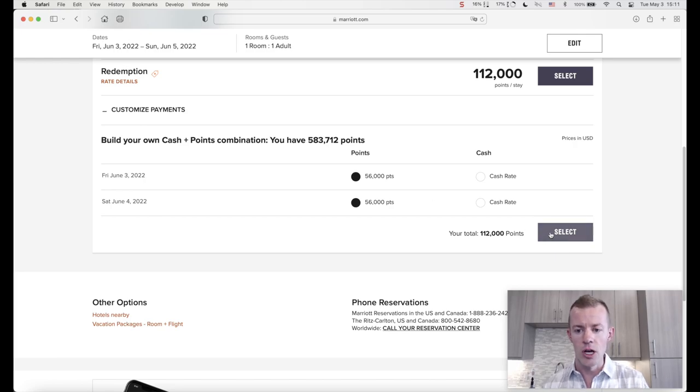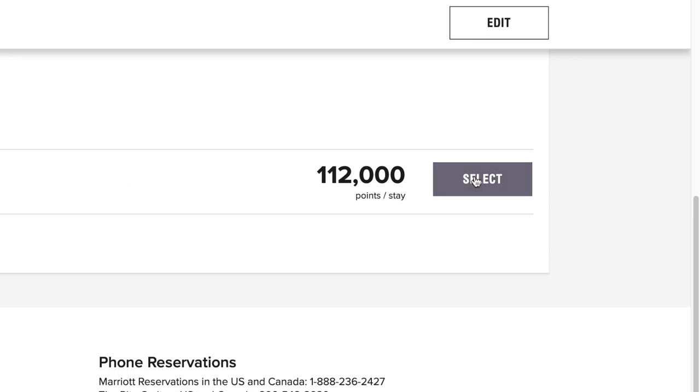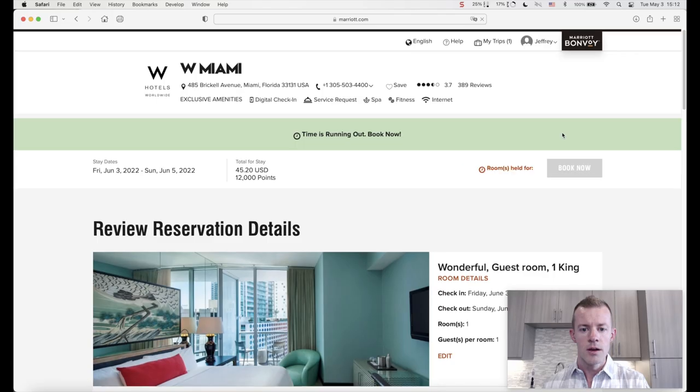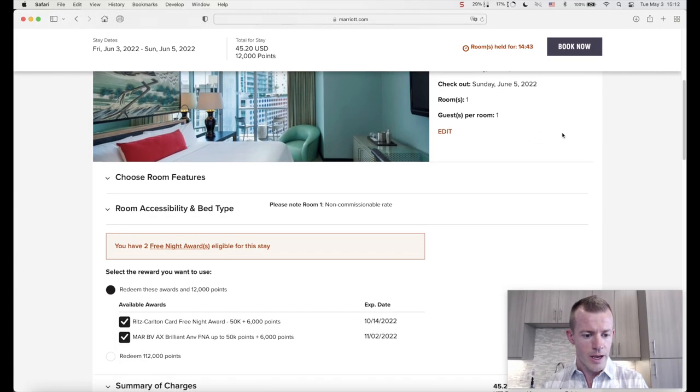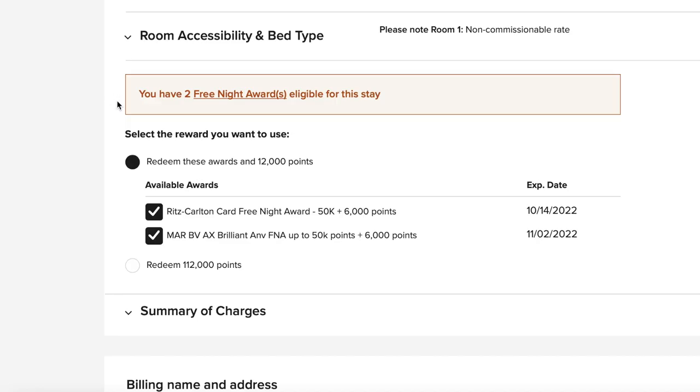So imagine, let's say you never saw that. So scroll that back up and we'll just select the points rate by default here. In choosing that, as we move right down to this section here, it says you have two free night awards eligible for this stay. So again, it does it all for you. You don't have to add or do any math. It's just boom, right there. Redeem these awards and 12,000 points. So again, the total math of 6,000 points per night with those certificates is already done.